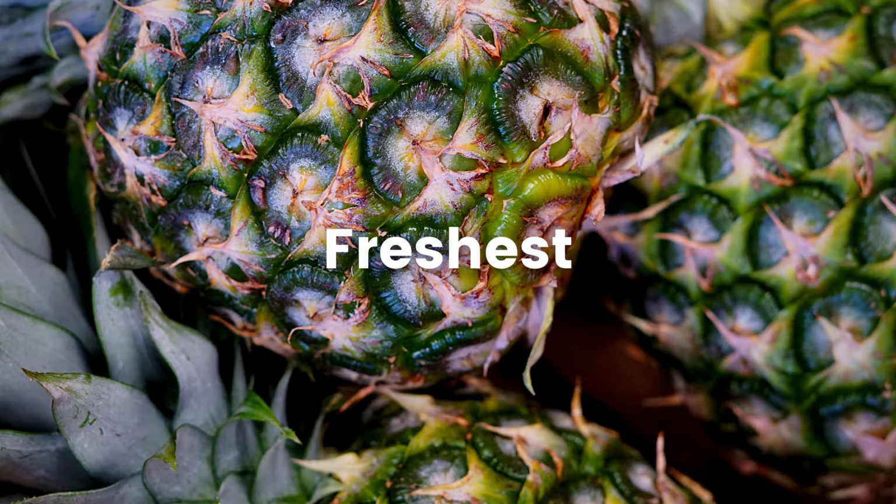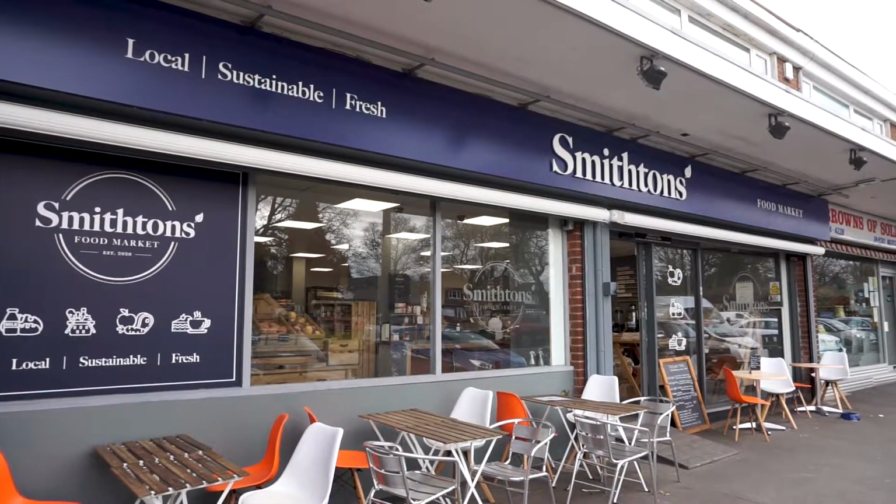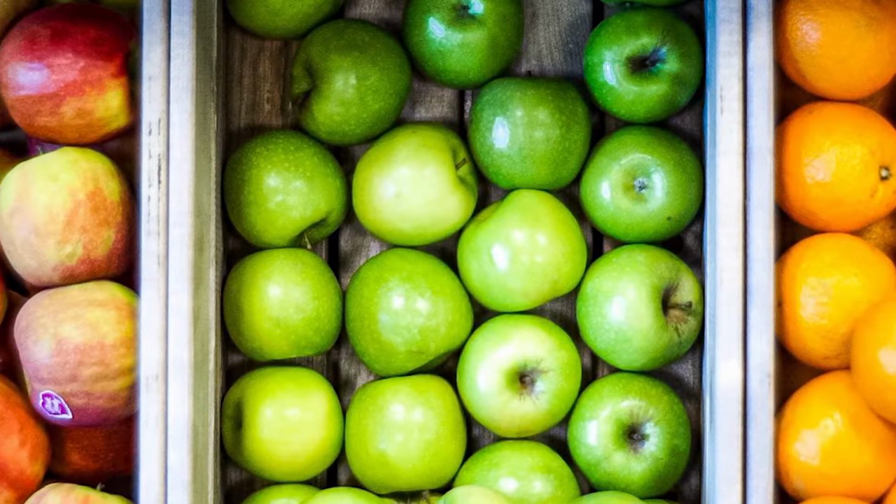So we focused on local, freshest, highest quality premium products, and wherever possible, free of additives and preservatives. Excellent, and so you started in Solihull. When did that open? So we started in Solihull in June, July time, so 10 months ago now. And it's really gone from strength to strength.